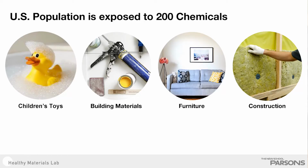So chemicals are ubiquitous in the United States population, and the Centers for Disease Control has been tracking these exposures for over 2 decades now. And what they've documented is that the US population is universally exposed to over 200 chemicals, from routine exposures in our everyday lives to common day goods, products, and chemicals in building materials.